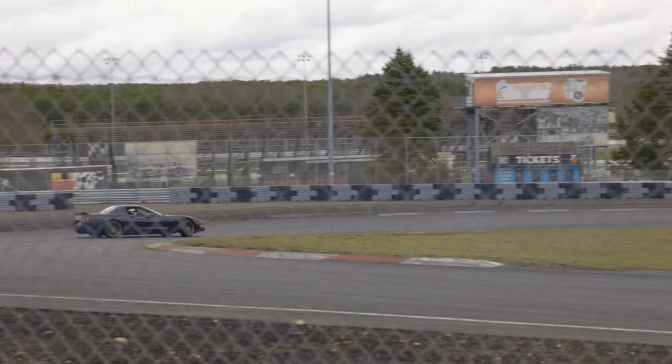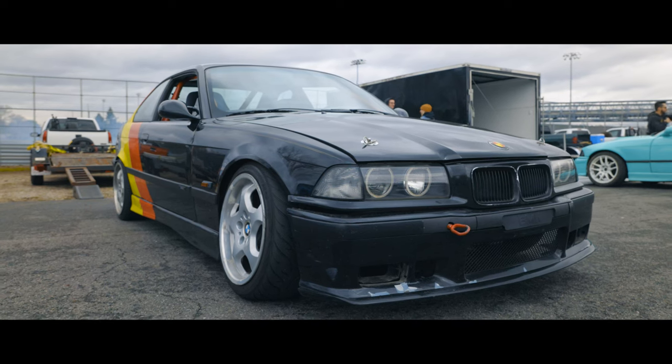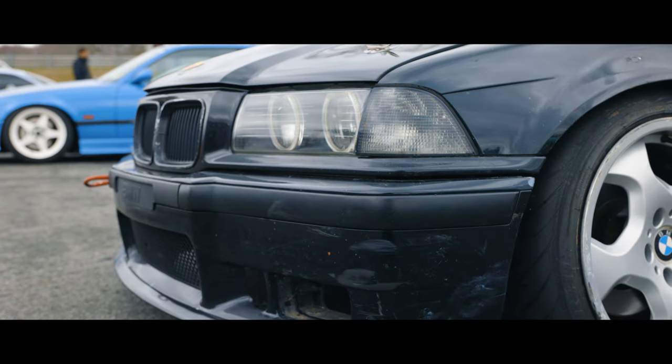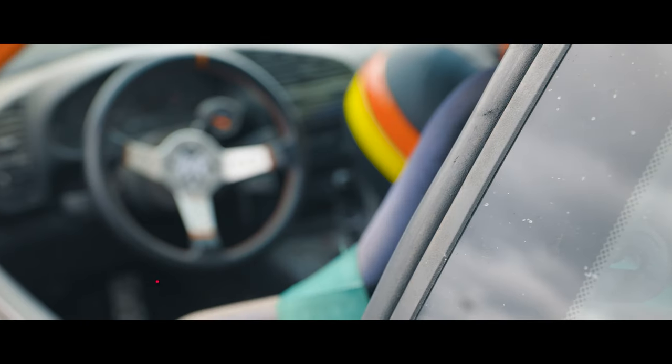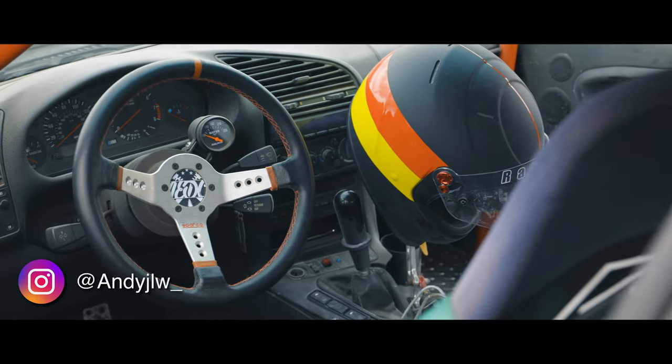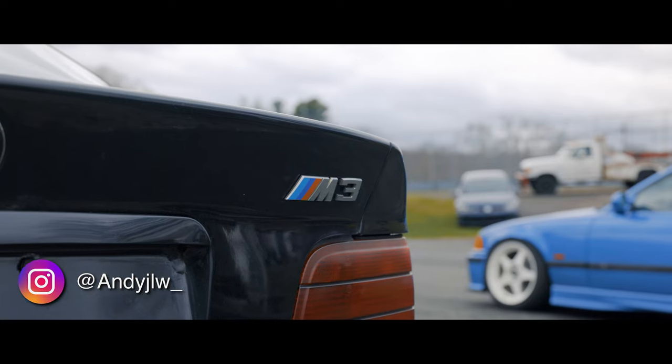We came to Thompson Motor Speedway to support Chris's friend Andy, who we met through the Mass BMW group. His car is a 1997 BMW E36 M3 that's been modified to suit his drifting needs at the track. The interior had been stripped out to add race seats, as well as a hydro e-brake and a full roll cage. The steering angle had also been modified to allow more turning.